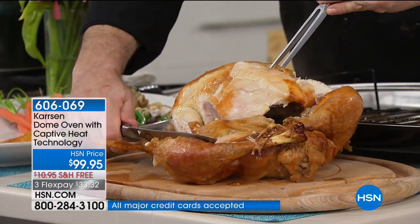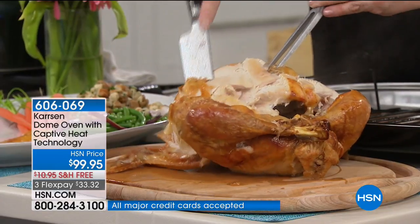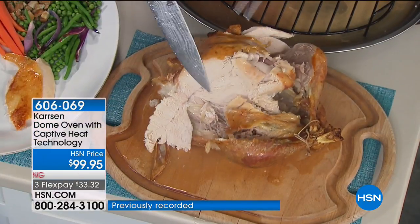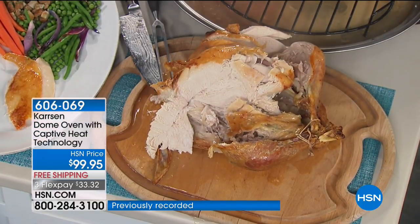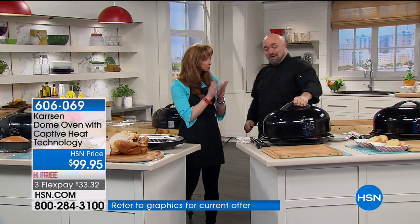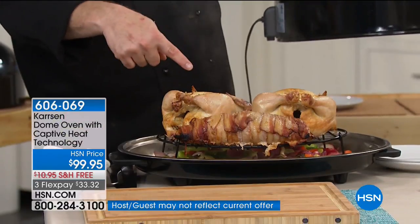How about no basting, no babysitting, no worrying, and this is on the table. I'm not kidding, guys. Two hours. This is as cool as it gets. I'm telling you, I see a lot of products, I see a lot of innovations, but nothing that comes close to what the captive heat technology can do for your cooking repertoire, you guys.